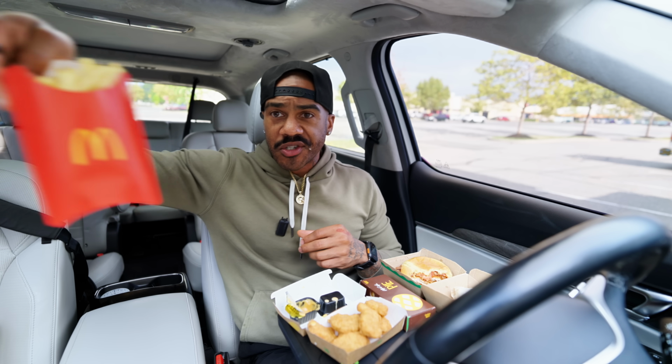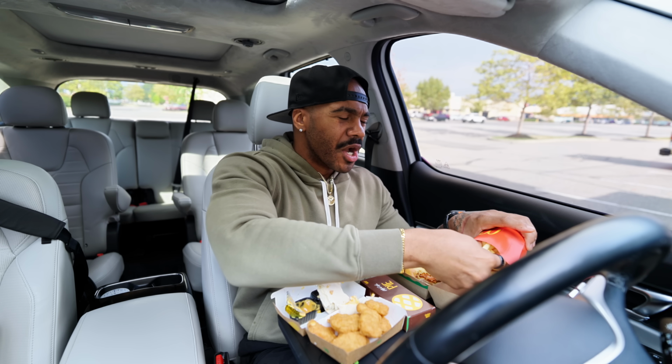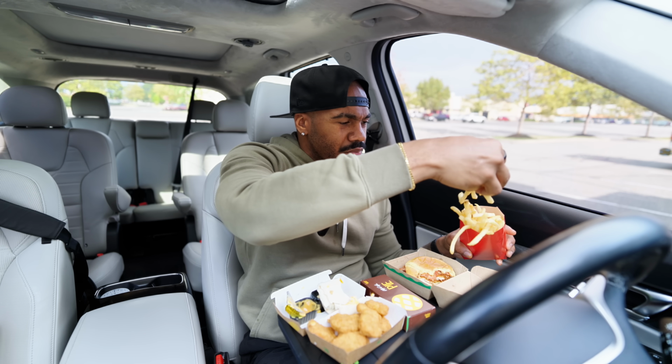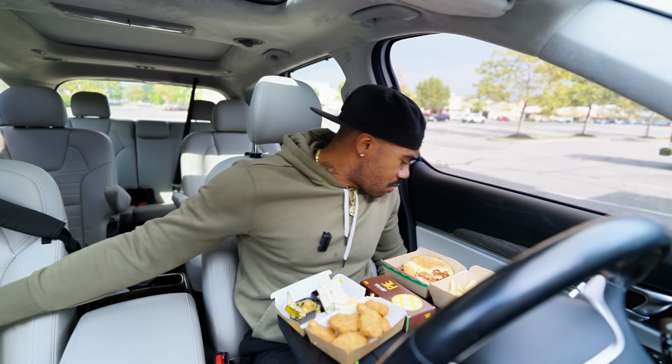Almost forgot I had damn fries too, by the way. I got a nugget meal, and I damn near forgot, because I added the fries on, or the meal part. Damn, I dropped fries in my car, bro. That's why I hate eating in a car. I'm not joking with you though.